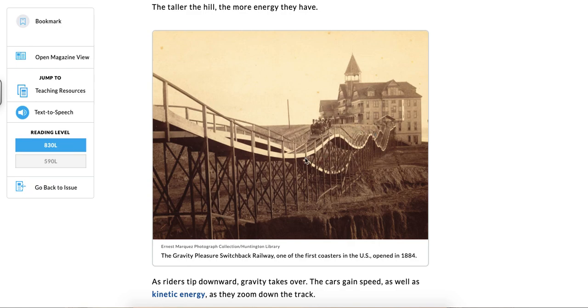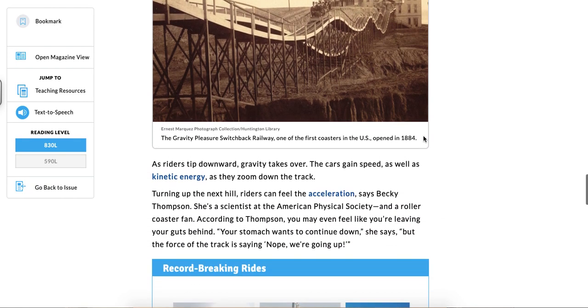Check out this Gravity Pleasure Switchback Railway, one of the first coasters in the U.S., opened in 1884. Wow, third grade, look at how different that looks. As riders tip downward, gravity takes over. The cars gain speed as well as kinetic energy as they zoom down the track. Turning up the next hill, riders can feel the acceleration, says Becky Thompson. She's a scientist at the American Physical Society and a roller coaster fan. According to Thompson, you may even feel like you're leaving your guts behind. Your stomach wants to continue down, she says, but the force of the track is saying, nope, we're going up.